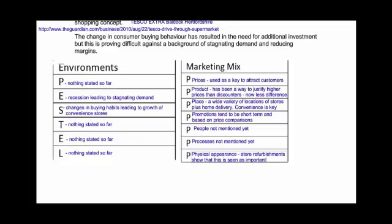The product, certainly in the past, they were using this to justify why their products were slightly more expensive than discounters on the grounds that they were better quality, but there's now less difference. The place, yes, we can see that there's a wide variety of locations.